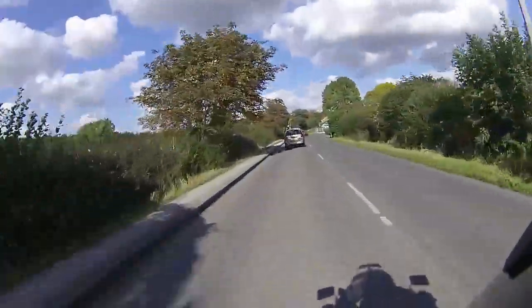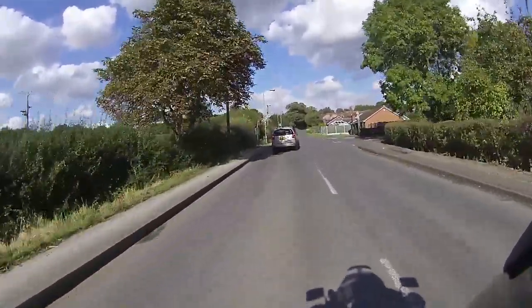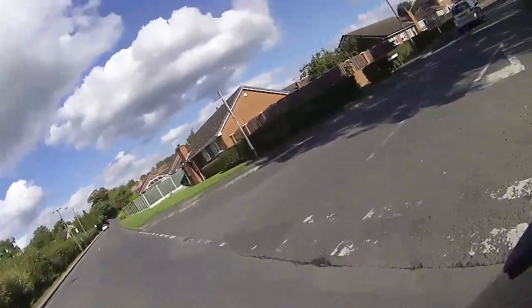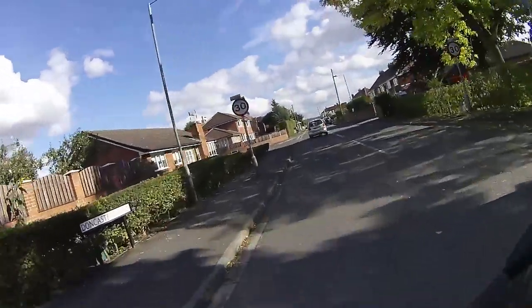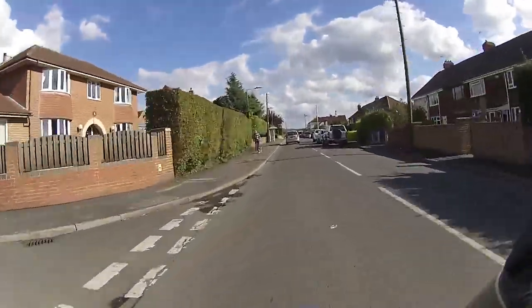Well, we're almost home now. Just take a right turn here into our village. Lovely ride out today. A quick glance at my mileage, and it's probably 65 miles today.